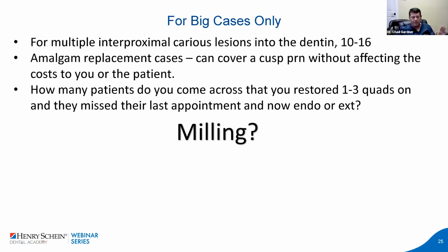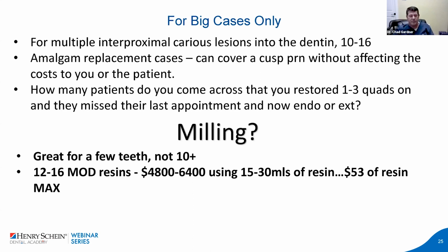Mill everything from, you know, dentures to bridges to crowns. Now, whenever I finish this, I've got to go mill several out for a guy for tomorrow. But, you know, milling resin blocks is great for a few, but not 10, 12, 16 MOD resins. It's just not time-worthy or cost-worthy. Printing 12 to 16 MOD resins, you're looking at, you know, by average fees, $4,800, $6,400.